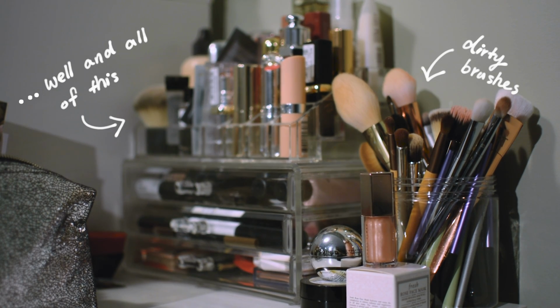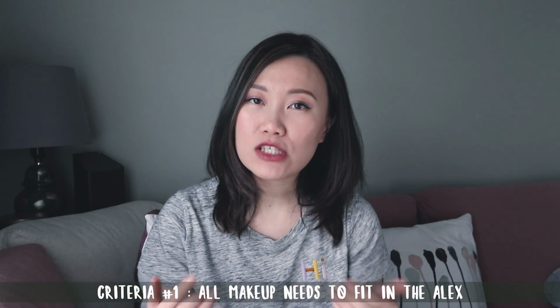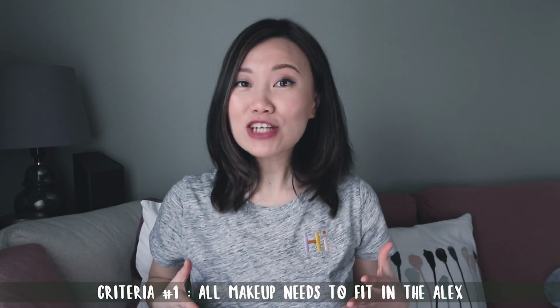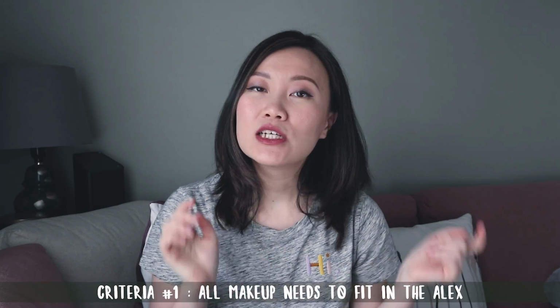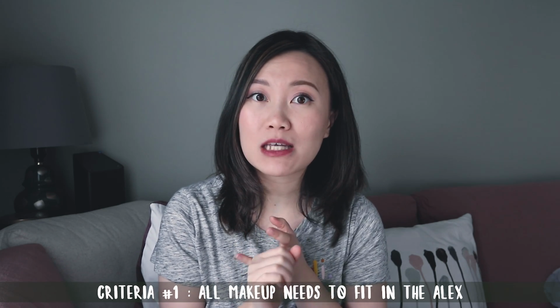I think it was a great idea to put all my makeup in my Alex drawer because then that is the place where all my things are, and that gets me to my very first criteria, which is that all of my makeup needs to fit in my Alex drawers. If it doesn't fit, I have too much makeup. Now, I think we actually did pretty good in this first criteria because I managed to free up some drawer space. So now I have my face masks in there as well as some extra backups as well as some of my perfumes. So they all fit in the Alex drawer.